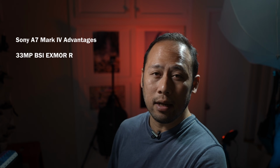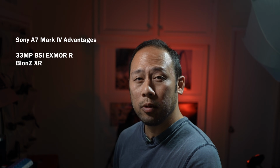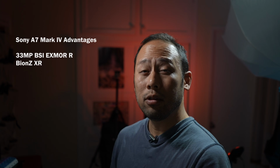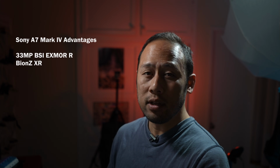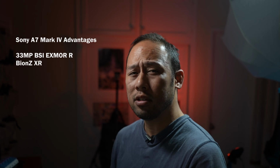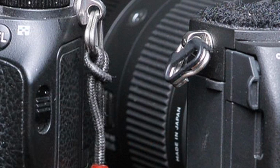You gain the first 33 megapixel backside illuminated Exmor R sensor. Sony silicon, aka the Bionz XR processor. It's responsible for the AI autofocus system, EVF, menu, processing images, videos, and more. While the Bionz XR is up to 8 times faster than the Bionz X, will this matter in real-world scenarios? More on that later. Stable lugs indoors because we're civilized people and I'm a man of culture.